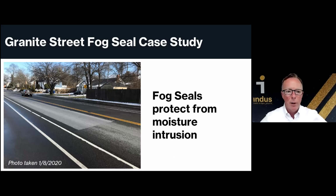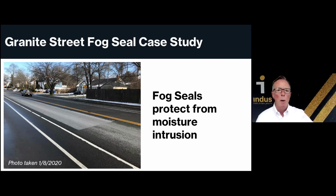I just went out for a walk for some lunch, I think it was. And I was walking down the street and I looked and I was shocked at how much lighter in color the treated area was than the adjacent untreated areas. So that was proof positive to me that fog seals were effective in protecting the pavement matrix from absorbing water. And we know as pavements absorb water, they oxidize and degrade much faster.